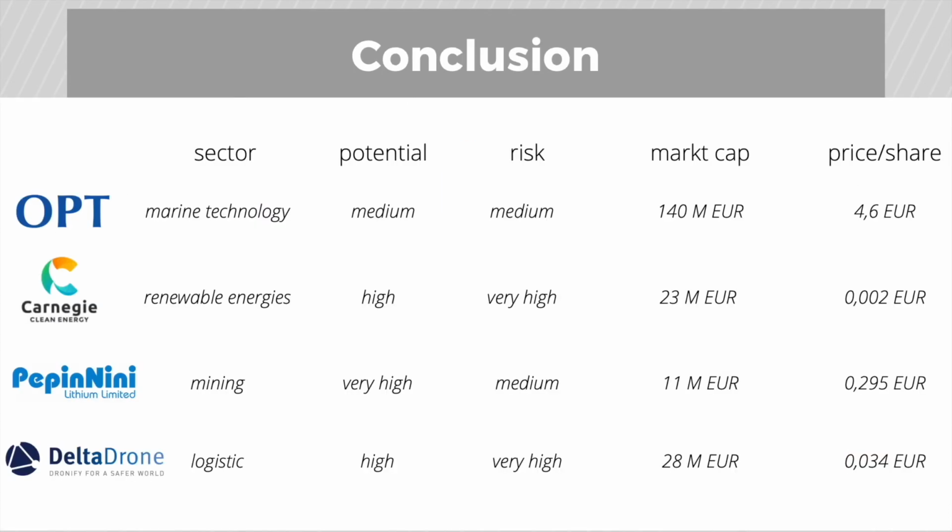Ocean Power Technologies operates in a niche sector. That's why I'm a bit cautious with my investment. Carnegie has some unanswered questions concerning their not yet matured application, but it basically has the potential for a mass market. Delta Drone's products are quite unconvincing and inferior to other manufacturers regarding performance, although Delta Drone is quite cheap and can profit from the latest drone hype. In my opinion, Peppinini has got the most promising risk-reward ratio because of the expected increase in price concerning mineral resources.